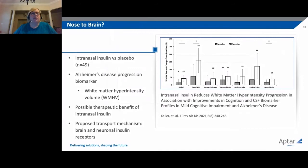I have a question mark because it still very much is a question. It's an evolving area. So the target here is the nerves that innervate the nasal cavity when we start talking about nose to brain. And this is a recent example that was published by Dr. Susan Kraft and her colleagues at Wake Forest.